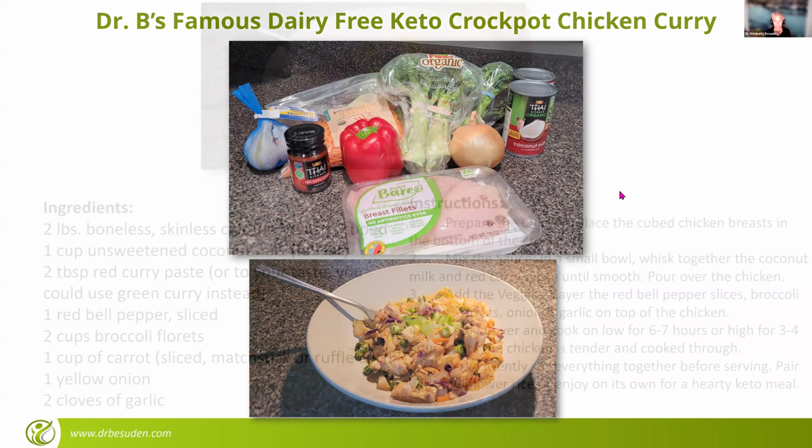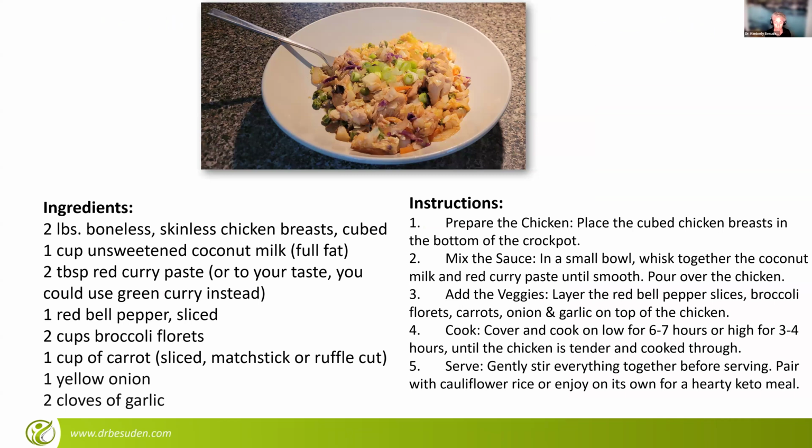So it's just chicken, coconut milk, red curry paste. You could use a green curry paste if you wanted. Red bell pepper sliced, broccoli, which I sliced up into the little flowers. I did some matchstick carrots, and I did a yellow onion, and I did some garlic, elephant garlic, which is really strong.